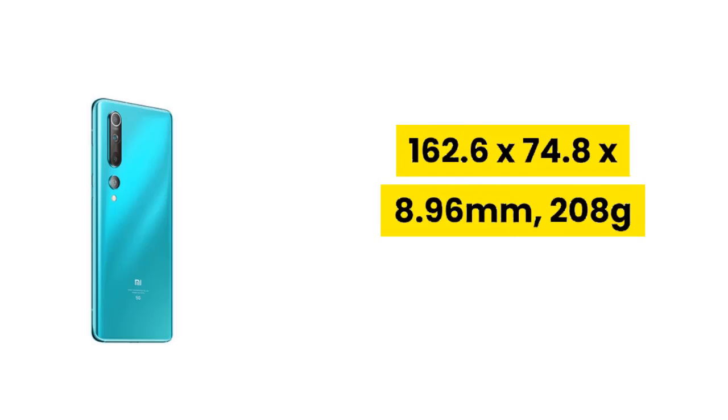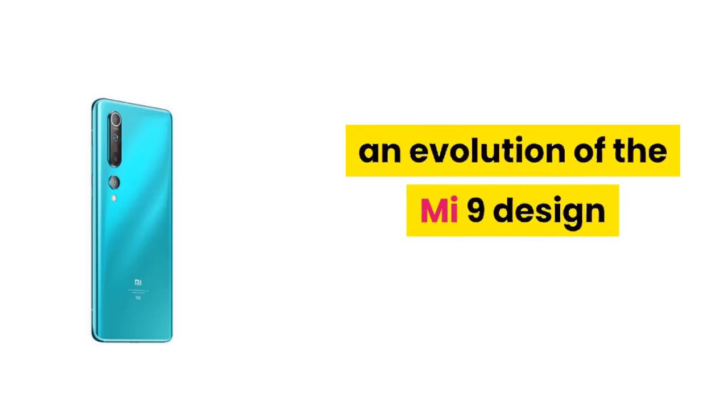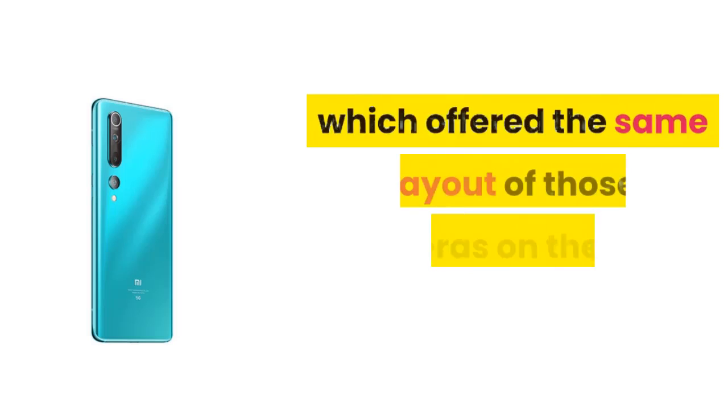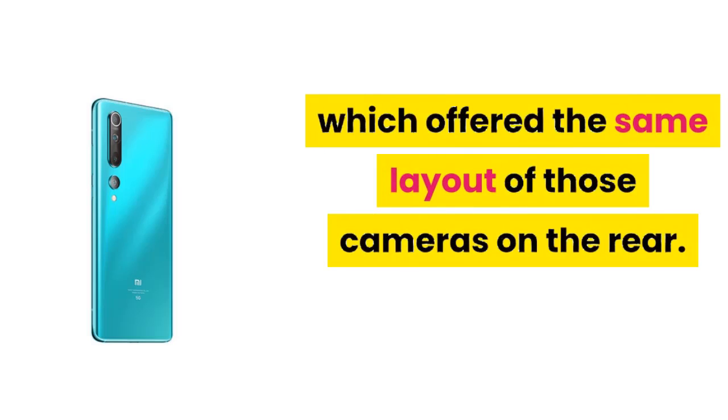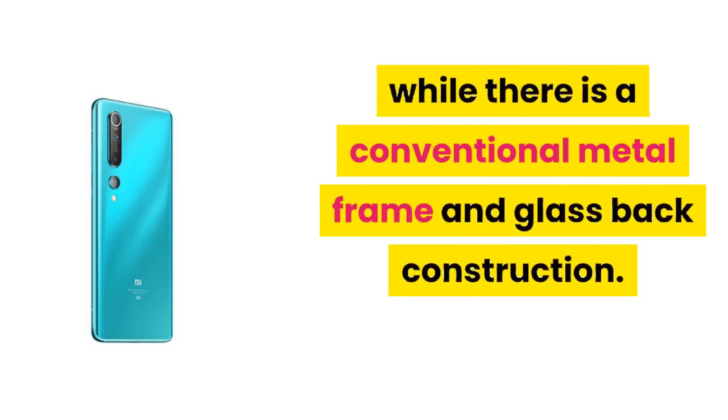Design: 162.6 by 74.8 by 8.96 mm, 208 grams. Both the Mi 10 and Mi 10 Pro have the same overall design, an evolution of the Mi 9 design and close to the design we saw on the Mi Note 10, which offered the same layout of those cameras on the rear. The display curves to the edges, very much in the style of Samsung, while there is a conventional metal frame and glass back construction.